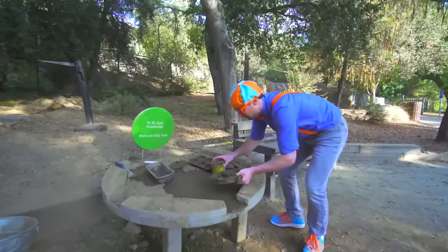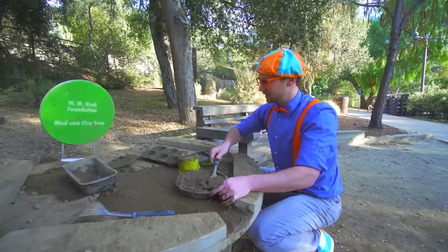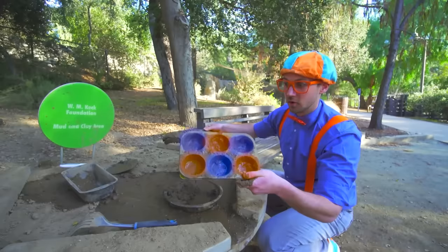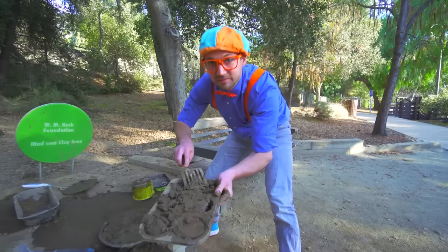Yum! And then let's take this spatula. Huh, that one's kind of curved. Let's take this one. Let's scoop some out and put it in the muffin tin. See? Six circles. 1, 2, 3, 4, 5, 6. Okay, here we go. Put some in that one, put some in that one. All right, right there. And then let's scrape some more off, put it right there. Looks like some tasty dinner. Okay, let's put it back on this table over here.